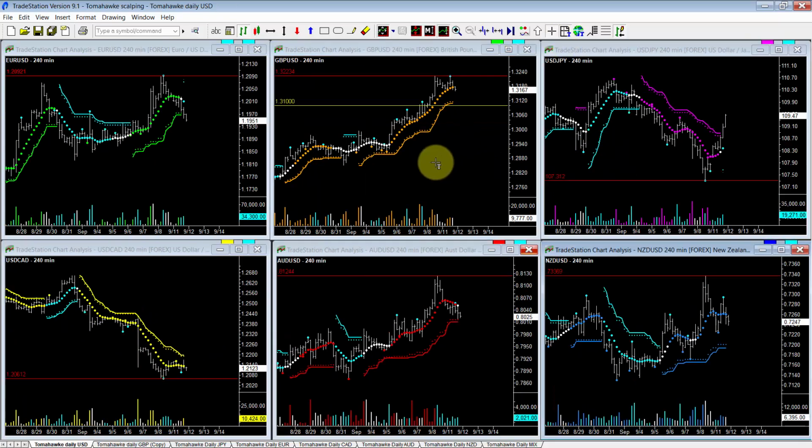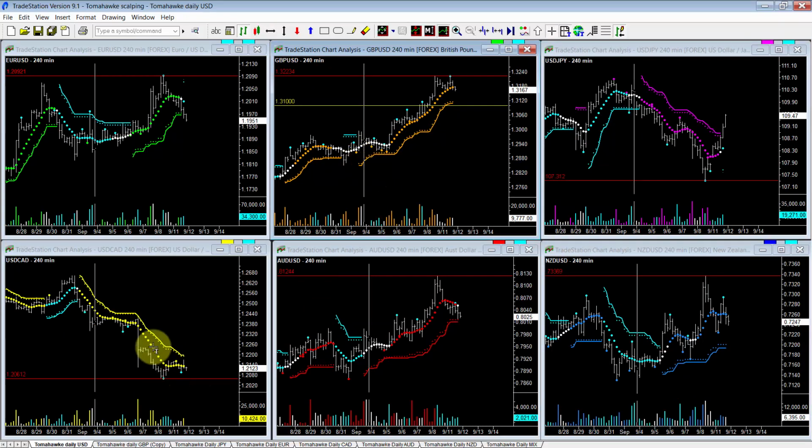And then looking at the US dollar on the 4-hour charts, you can see here from the beginning of last week the US dollar weakened against all of the 6 currency pairs, and this was through until Friday, and you can see here it was our weakest currency of last week.